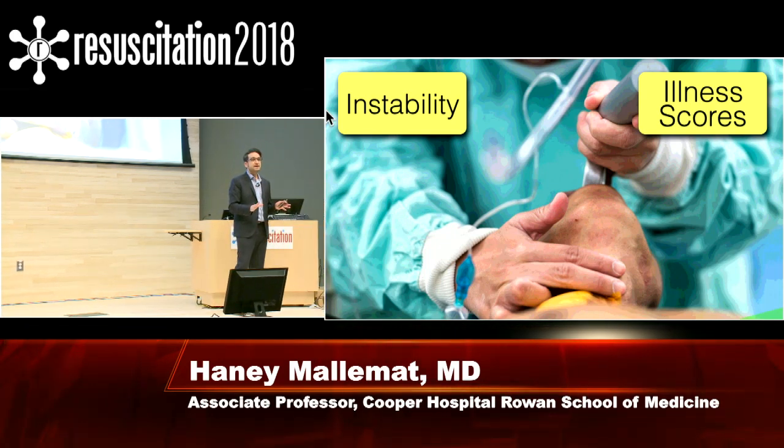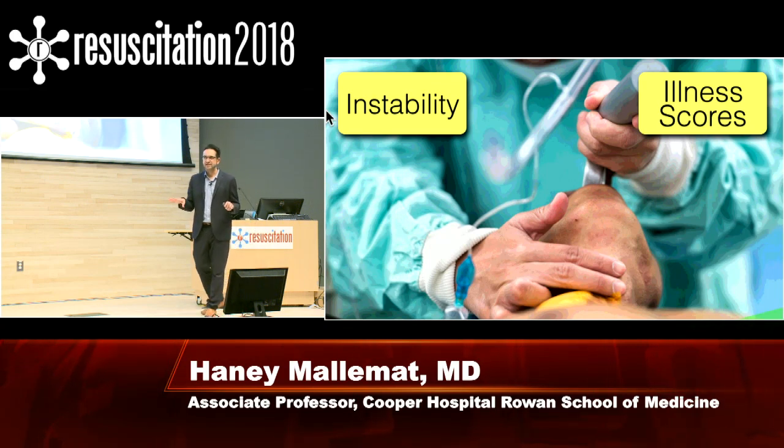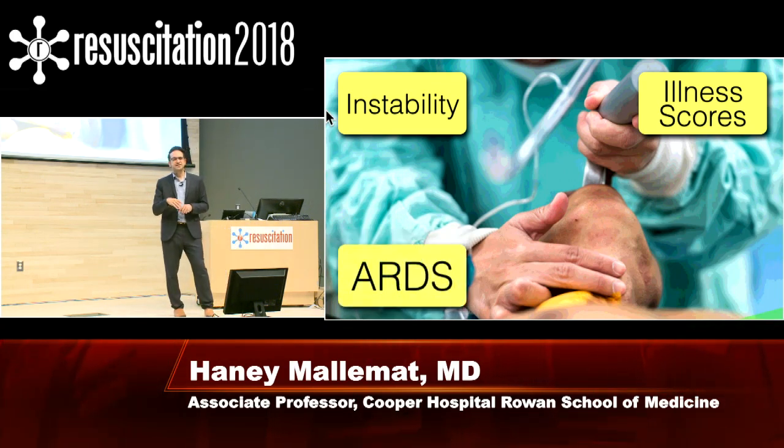Sedate them deeply, give them good analgesia, and let them take a break so that cardiac output can go to the other organs that are afflicting them. Higher illness scores is the same reason.